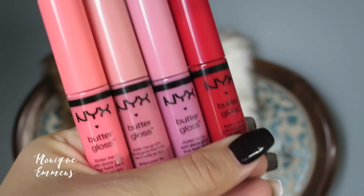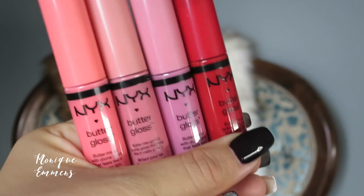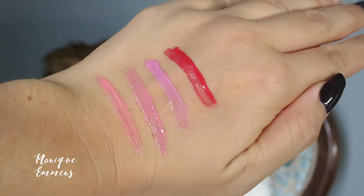Is that all of them? Okay, so I have 4 butter glosses. I have the shades Creme Brulee, Eclair, Cherry Pie and Apple Strudel. You can see there, you've got a super bright one, a more muted pink, then a more lilac pink, and then your classic kind of red colour. The formula of these is amazing.